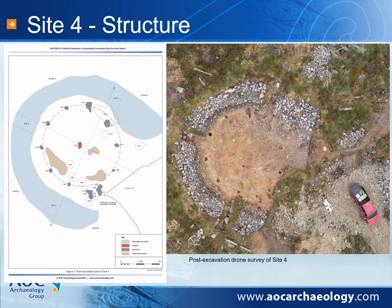And then, interestingly, at the south-southeast of that internal space was a complex little arrangement of post holes just here, forming the inner portion of the entrance passageway. The external portion was not identified at any point during the excavation, and may well be due to the later activities that have removed the eastern portion of this bank here.